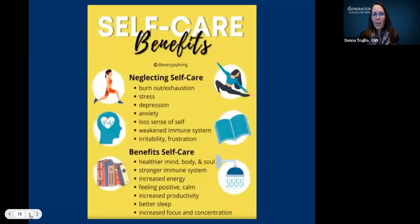And with that, we want to talk about self-care. We know that neglecting self-care can cause burnout and exhaustion, stress, depression, anxiety, lost sense of self, weakened immune system, like you shared with your heart, and irritability and frustration. The benefits, if we're able to do this for ourselves, include healthier mind, body, and soul, stronger immune system, increased energy, feeling positive and calm, increased productivity, better sleep, increased focus and attention.